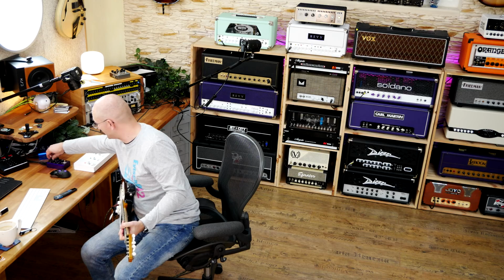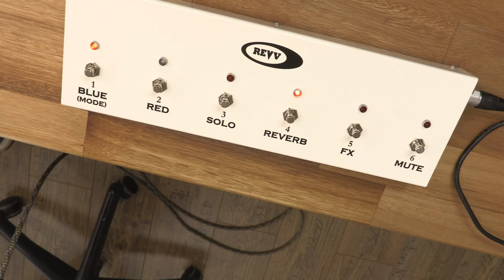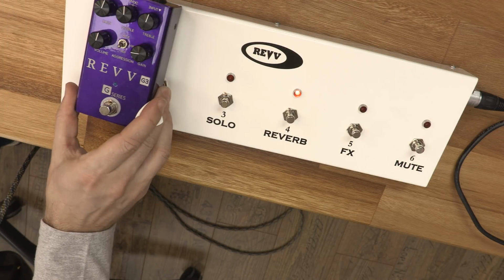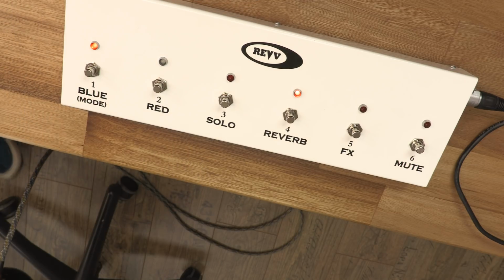Let's test this with a lead sound. And for some reason, on the table right here is a pedal called the Revv G3. That is seriously a coincidence. I know that the amp takes pedals well, and I have this set up with low gain. Now let's see what happens.